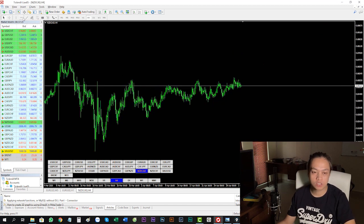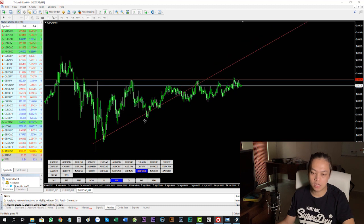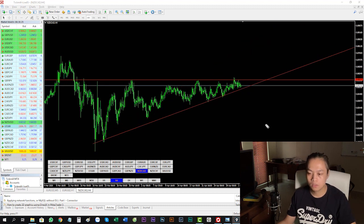For New Zealand CAD, we see the price repeatedly retesting the resistance level, while the bottom is getting tighter and tighter. So my prediction for this pair is the price will have a downtrend after this. You may consider to look for a good sell setup if the price breaks through this zone.